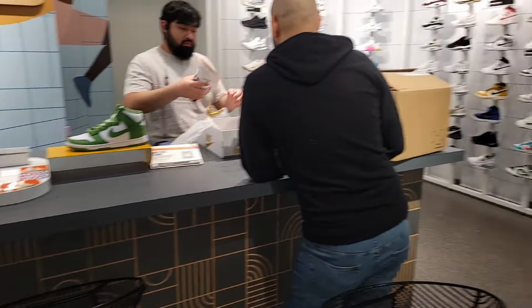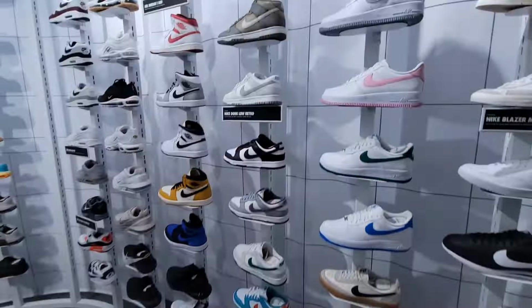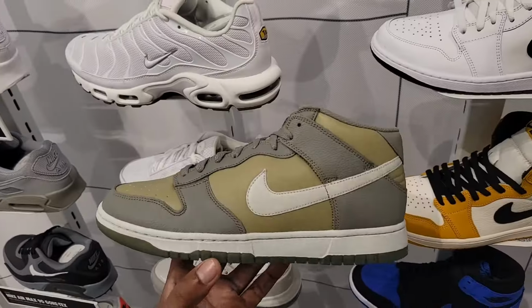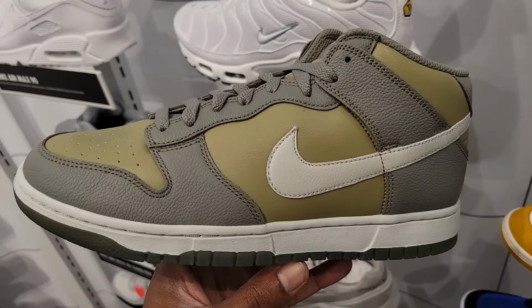Metallic gold ones. Then we got the men's sizes over here. Let's go see what we got over here. Dunks galore. Interesting. Seen this dunk mid at the last location. Pretty solid color combination. Materials are not bad.